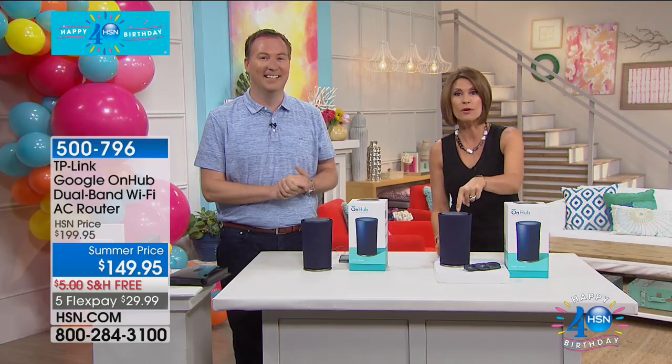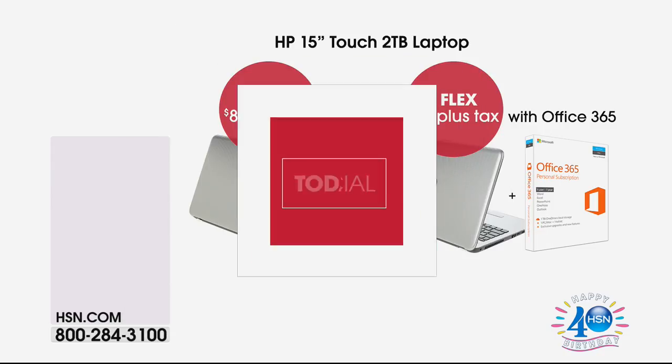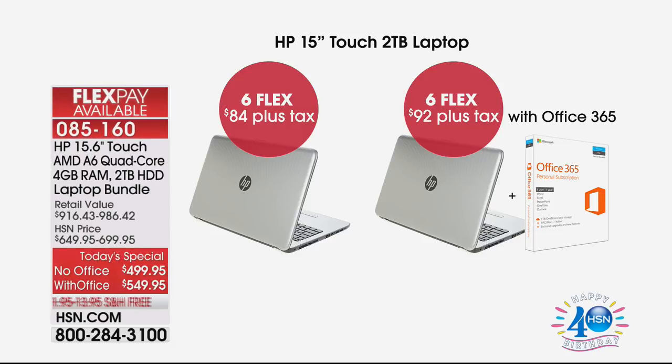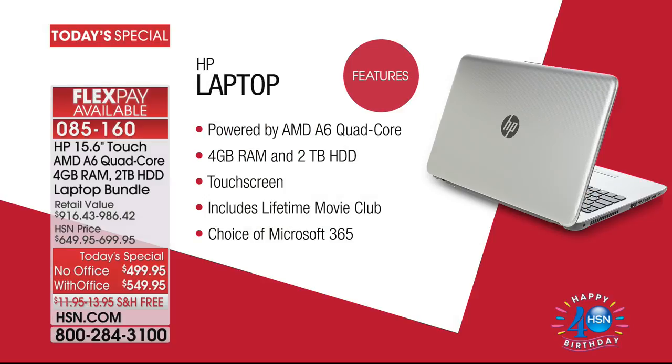And you know what? This is going to work back beautifully with our today special. Yes, it will. Hey, how about that segue, huh? Because our today's special is from HP, 15-inch. This is no ordinary laptop. This is a touchscreen laptop with an AMD processor that is quad-core. And it's at a price that is unheard of, because what you're getting here, $499.95, that is without Office. You can choose with Office.